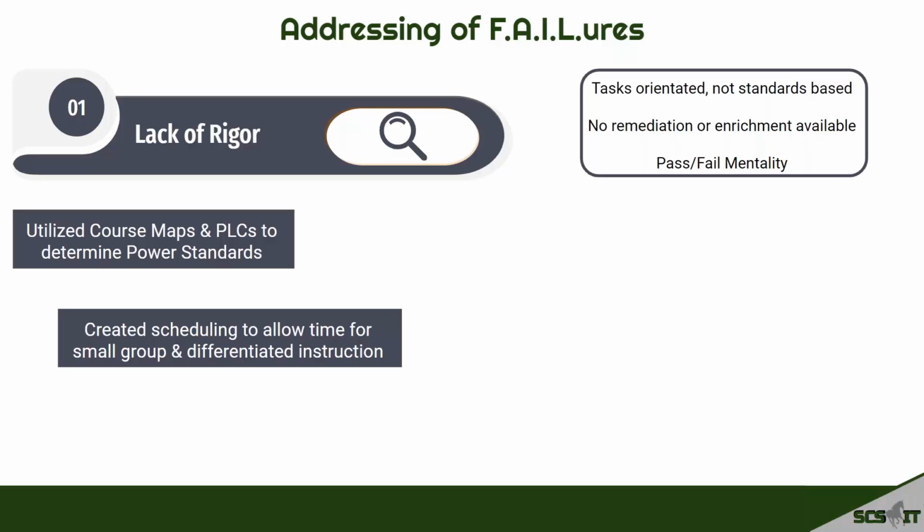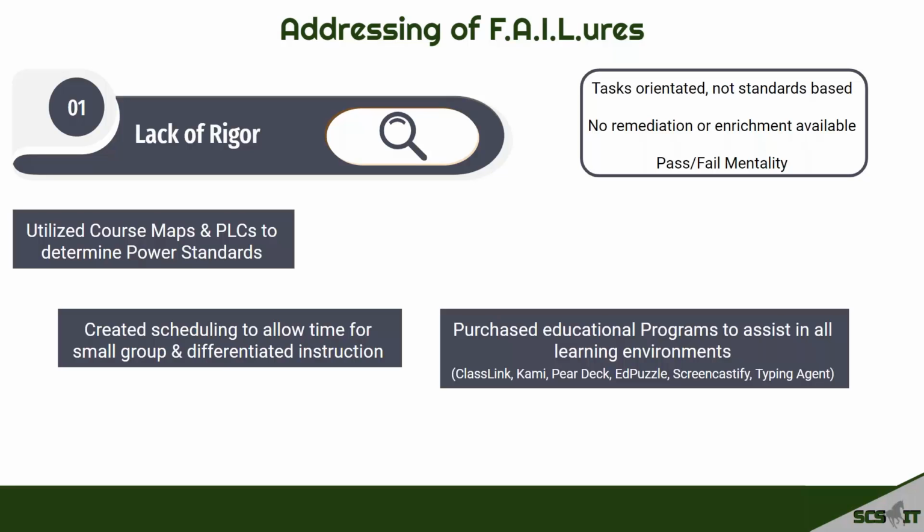We utilize our course maps and our PLCs or TBTs to determine our power standards through our course maps, so that those would be the items that we really would focus on in our remote learning. We purchased some programs to assist us in this learning environment, and really the focus was, if we were going to purchase a program, it would have to provide us an opportunity to be successful in all of our learning environments. So our learning environments included the fully remote.